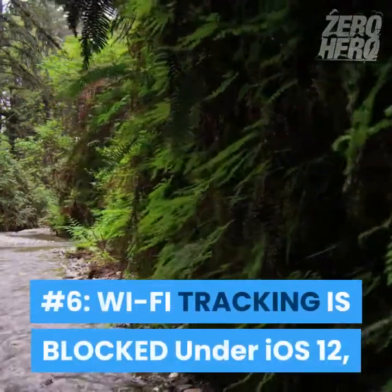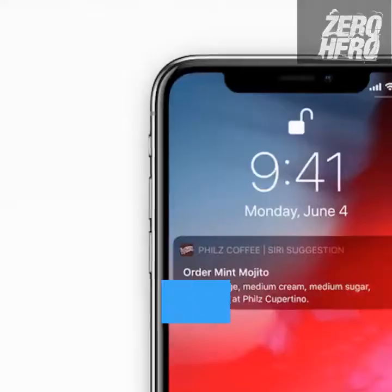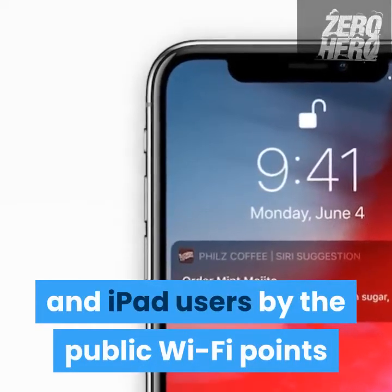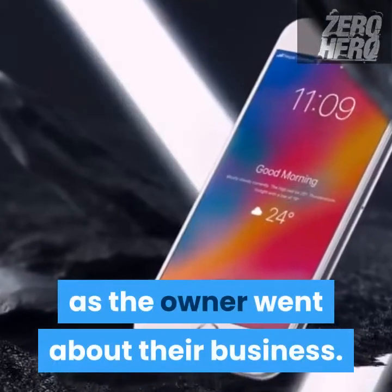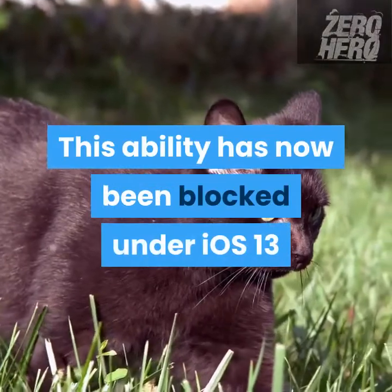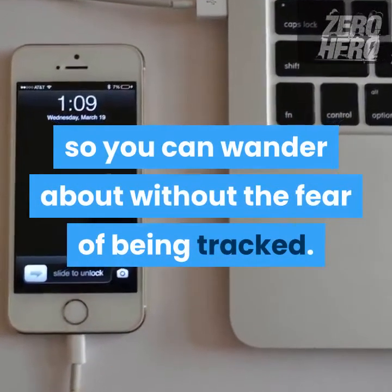Number 6. Wi-Fi tracking is blocked under iOS 13. It was possible to track iPhone and iPad users by the public Wi-Fi points the device was connecting to silently as the owner went about their business. This ability has now been blocked under iOS 13, so you can wander about without the fear of being tracked.